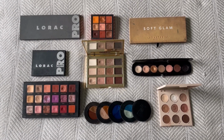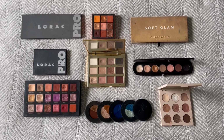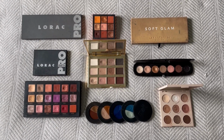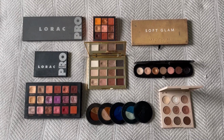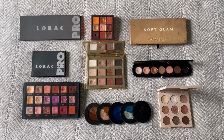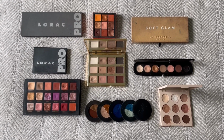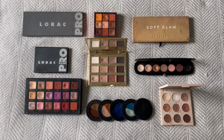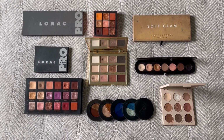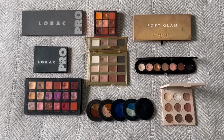I'd like to get down to 5 as soon as possible, but honestly, I'd like to empty all of these out and kind of start over because I guess I'm an overachiever and I like to do crazy things. My ultimate goal is to empty all of these out and then one day start fresh and brand new with all new palettes. That's gonna take me a while, but that's the goal.